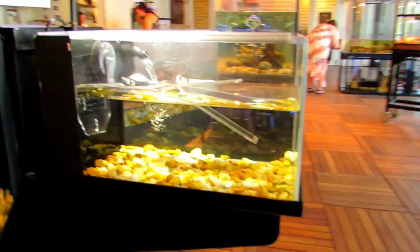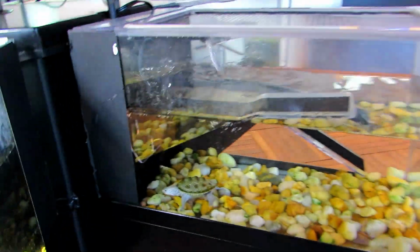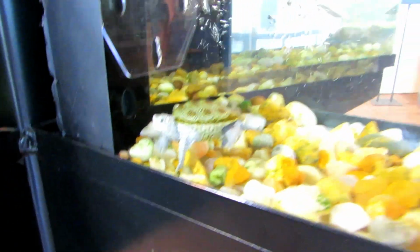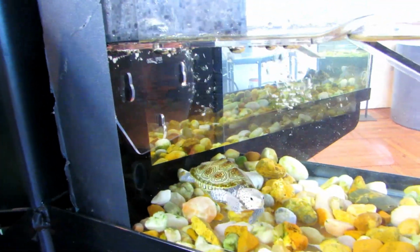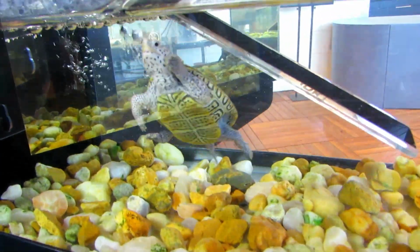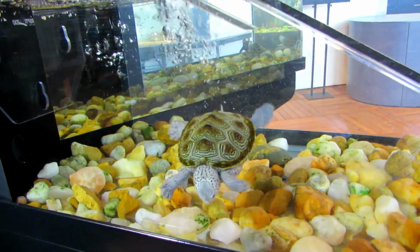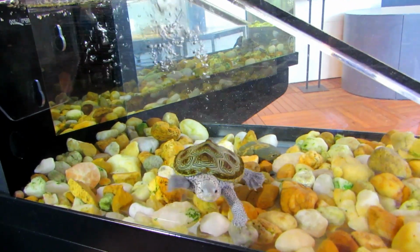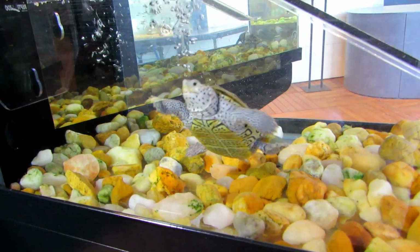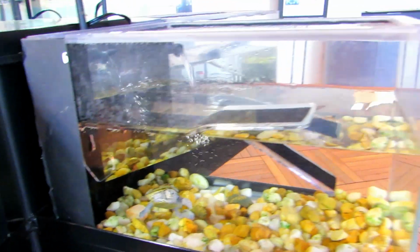There's that. So all of these are diamondback terrapins, I would think. Hello. That is so adorable. First time I've seen these when they're this small, and I know these things can get huge if they're properly cared for, wild or otherwise.